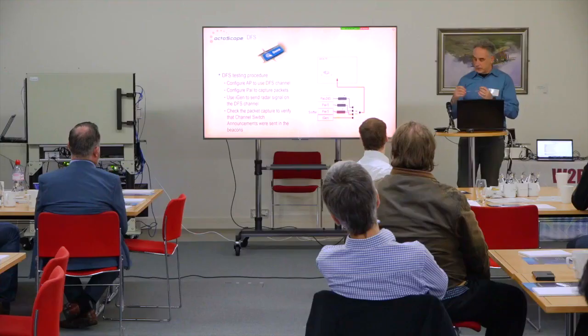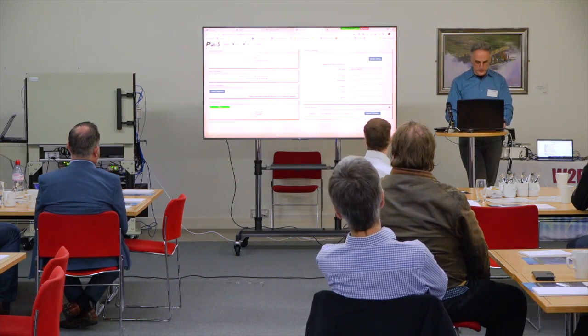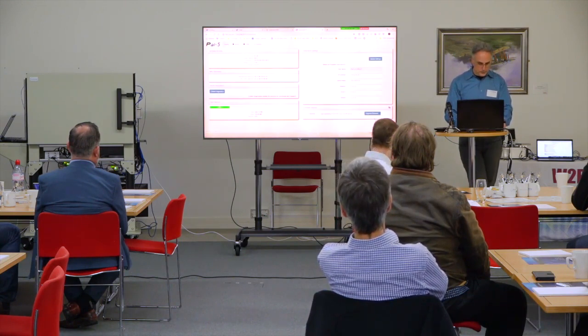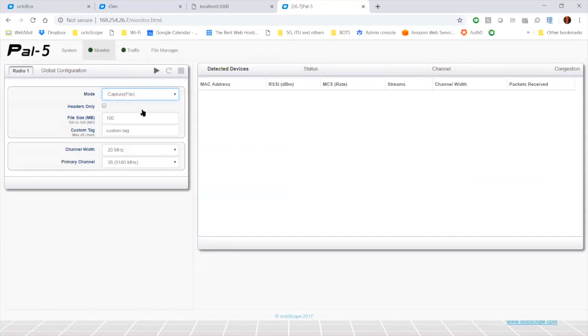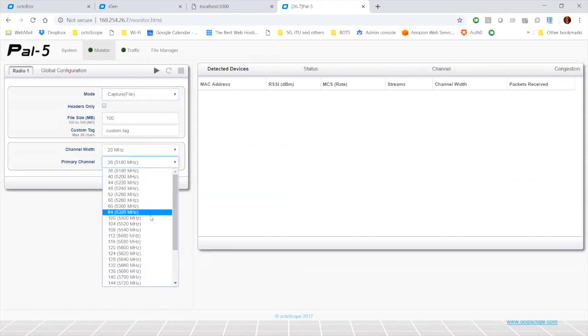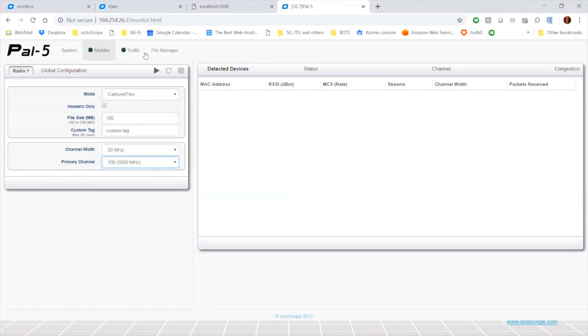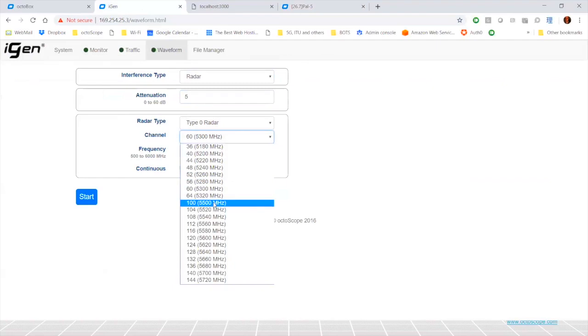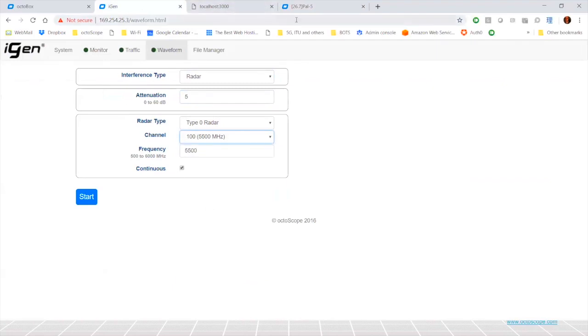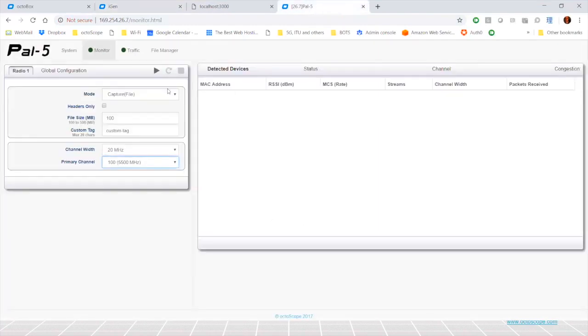And have you set it up? Okay. Channel 100. So Chuck has moved us to channel 100. And so what I'm going to do is use this PAL to capture a file to look at the packets that are coming out on channel 100. He tells me, and I'm going to use the iGen to generate radar interference, reasonably high level on channel 100. Okay. See if this works. Okay, so here we go. And we're on channel 100. Yep. All right. Trust you.